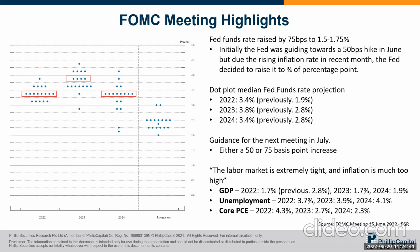With regards to the unemployment rate, the rate in 2022 stands at 3.7%, 3.9% in 2023, and 4.1% in 2024. According to Chairman Powell, though the unemployment rate is ticking higher to 4.1% in 2024, it is still at a historically low level.